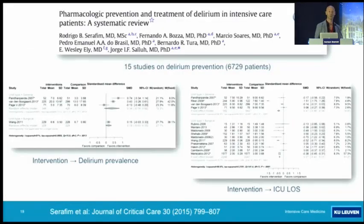But is there any data on which sedatives you could give to prevent delirium? Well, this is a meta-analysis of all the studies in 2015. So which intervention would lead to a reduced delirium prevalence? Actually, no significant one. Which drugs? And there was a lot, I will tell you in 30 seconds. Which intervention could lead to a reduced length of stay?